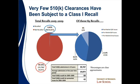that did not. What you can see is essentially 99.5% of all products cleared did not have a Class 1 recall associated with that product during our study period. If you take that 0.45% and break it down, a little more than half is post-market, the rest is pre-market. Within that, you again see that the majority of issues are in the QSR realm.